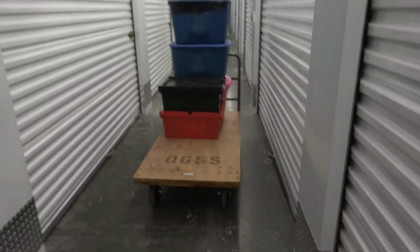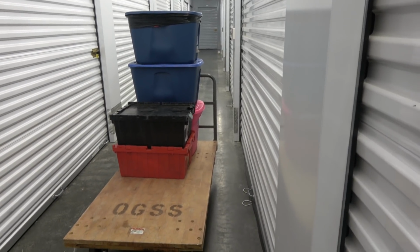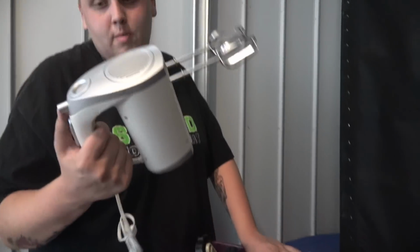Put it like that. These totes are full of paperwork. Two of them are paperwork, and two of them are old expired food. So yay. Didn't want to go through that, but we found one that looks like it at least has something interesting in it. Hopefully. Let's see. Good stuff, so let's do that. We do have a nice mixture, though.